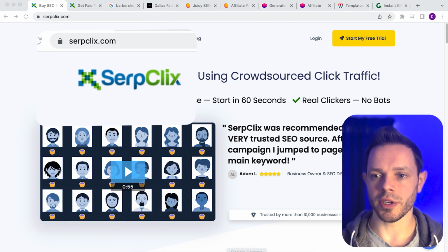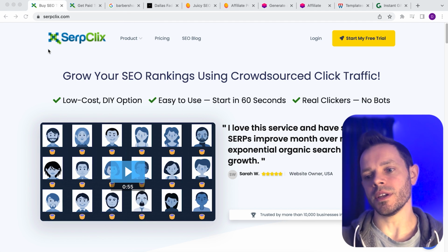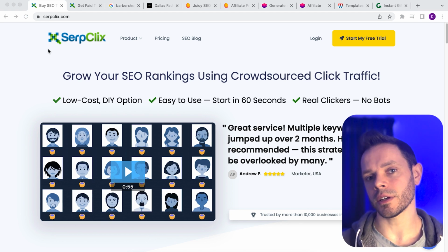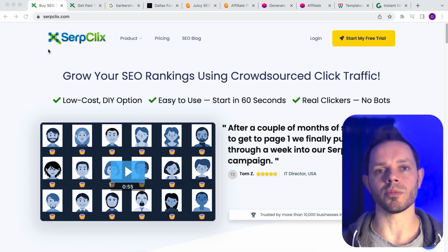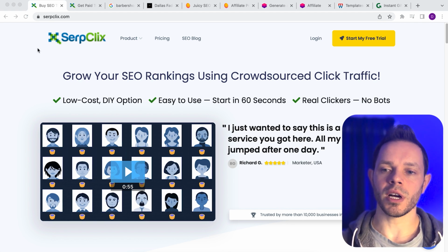This is called SERPclicks.com. You may have heard of this already, but if you haven't, SERPclicks is basically a website where people go to purchase people to come visit their website and click on it, because this looks better to Google. Google will rank a website higher if a lot of people are going there and clicking around on the website because it seems more engaging, and Google's more likely to put them higher in the search. So people come here and they make purchases.